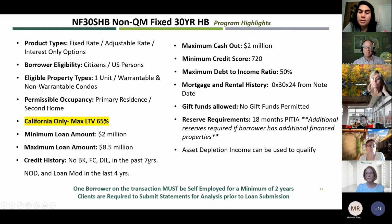You'll see it's very strict on the credit parameters. No major ones in the last 7 years, but 4 years for an NOD or a loan mod. Max cash out goes up to $2,720,000, 50 back end. We do not allow gift funds on this California loan. And the reserve requirements represent what you would do on a really super jumbo loan. It's 18 months. And if they do have a rental property, make sure you kick that up by 1 or 2 months. And then you can use the asset depletion to help if you can't get to that 50 back end.